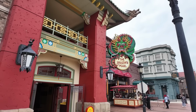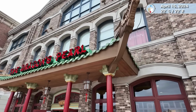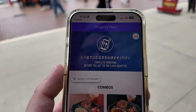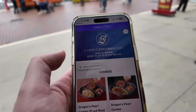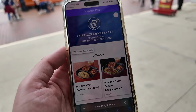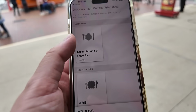And it's 10:45. We're gonna have one of my favorite meals in the park here at the Dragon Pearl. Universal Studios Japan has been introducing more mobile ordering. First it was Mel's Diner, now it looks like they've expanded it to the Dragon Pearl, so we're gonna do that. You scan the QR code in the restaurant, and then it'll bring up this page for you. So, I'm gonna do my favorite meal, the Dragon Pearl combo with fried rice.